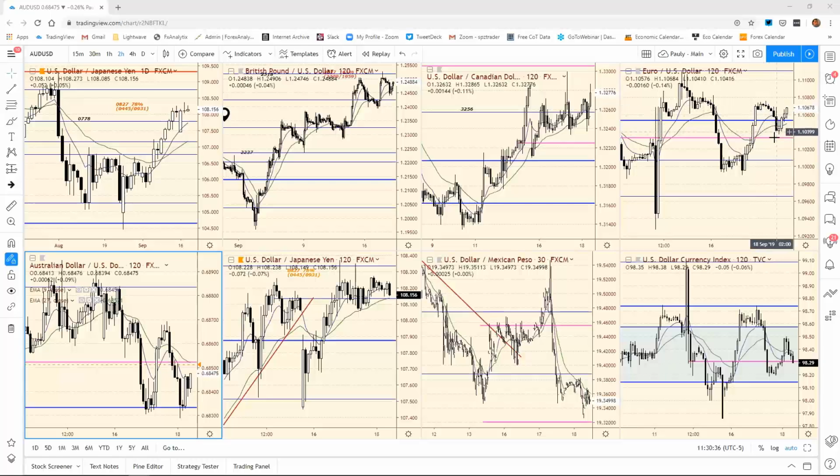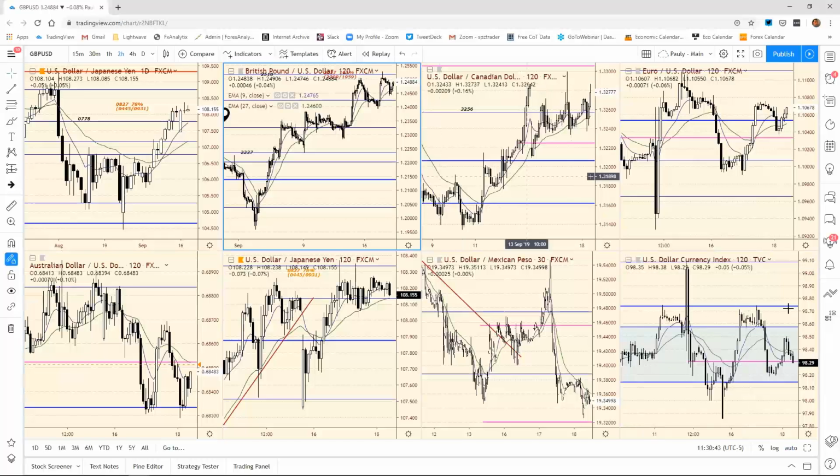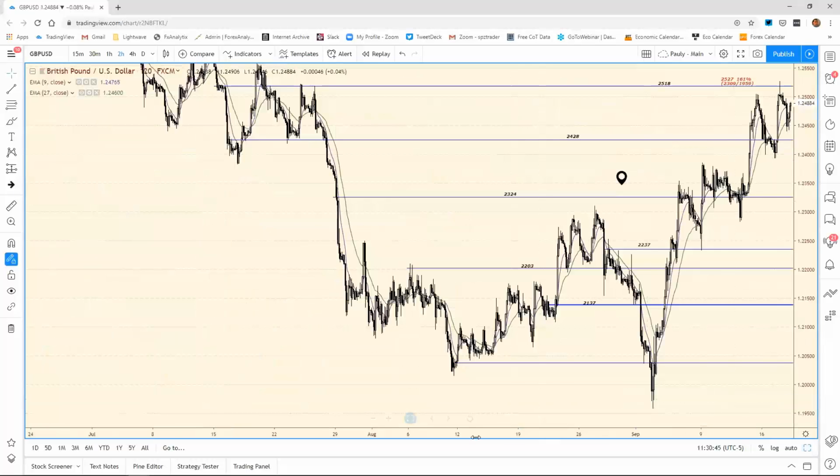We're starting to get a little bit of a bid. Obviously, the dollar index is pushing a little bit lower, and we'll touch on some levels that we're looking at. Yesterday, if you were with us, we kept talking about this.